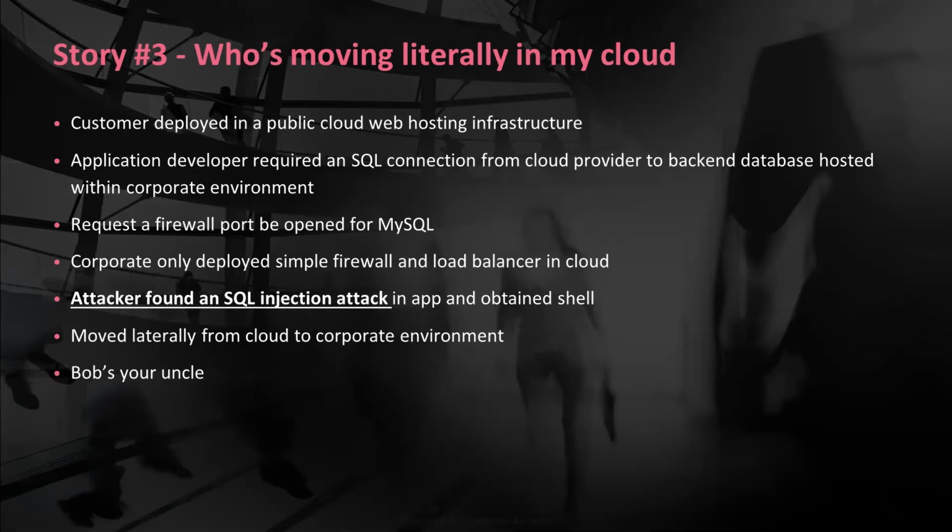And one of the things that they needed to have access to was a MySQL server back inside of the corporate infrastructure. So they stood up a whole bunch of web servers in the public side, but they still needed access to database elements back inside of the corporate environment. Now, what the customer did, because they didn't want to stand up a site-to-site VPN, they didn't want to have to deal with all of these controls, was basically just open up firewall rules inside of the corporate environment to allow direct access from the cloud back into the corporate environment over MySQL.